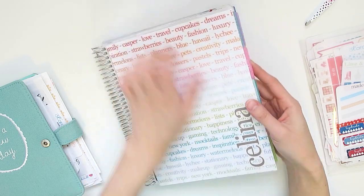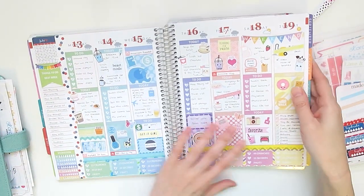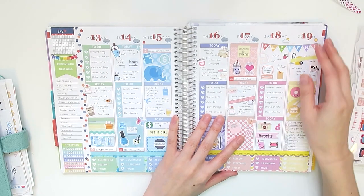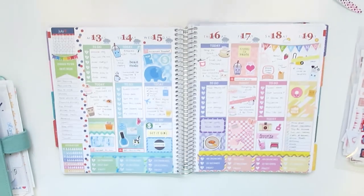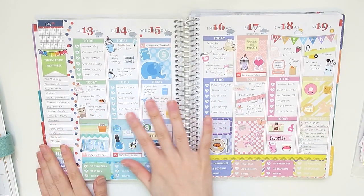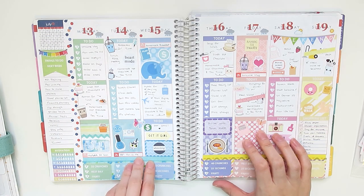That means it's time to film another plan with me. I thought I would quickly show you what the last plan with me turned out looking like. I can line this up properly. There we go. I might zoom you in a little bit more. There we go. So this is what it ended up looking like. I love the colors that just sort of gradient out to rainbow. I think this is probably one of my favorite spreads so far.